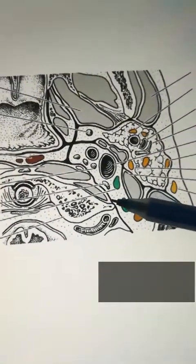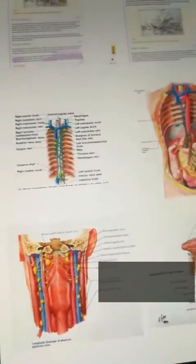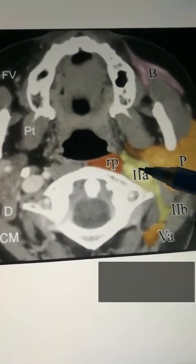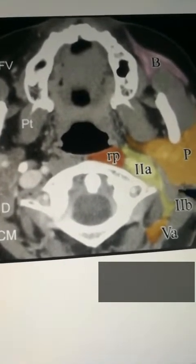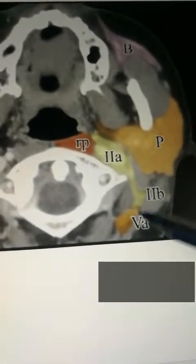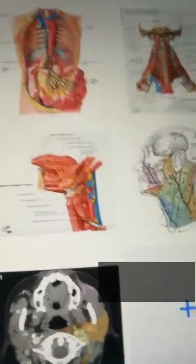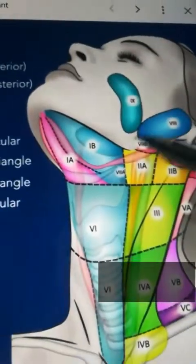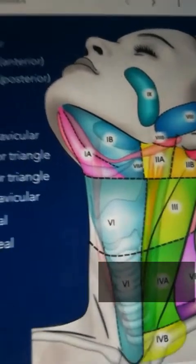This is at level C1. So you can see them. This is a CT view. 2A are anteromedial to the spinal accessory nerve, and 2B posterolateral to the spinal accessory nerve. It kind of merges with level 5A posteriorly. So level 2A and level 2B are divided by the spinal accessory nerve.